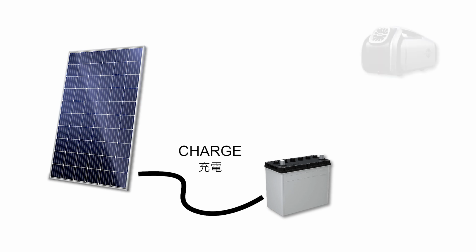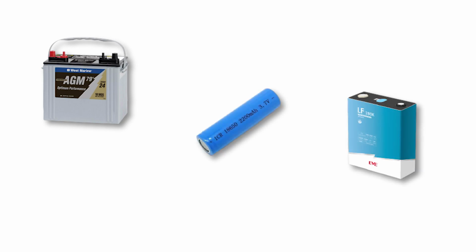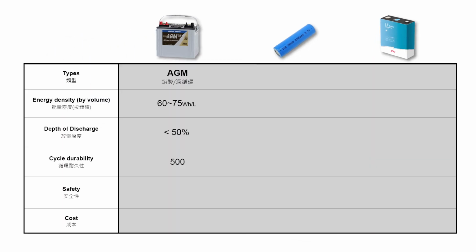The function of a battery is to store energy obtained through the charging method and supply it to operating devices. Different battery types have differences in terms of lifespan, safety, and price. Common battery types for car camping include: 1. Lead-acid and AGM batteries, currently one of the most widely used types of batteries. They have the advantage of being low-cost, but they are heavy and have a short lifespan. Additionally, it is not recommended to discharge lead-acid batteries below 50% of their capacity as it significantly reduces their lifespan.